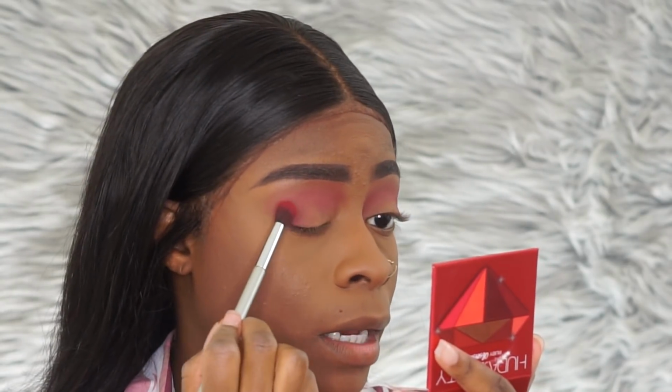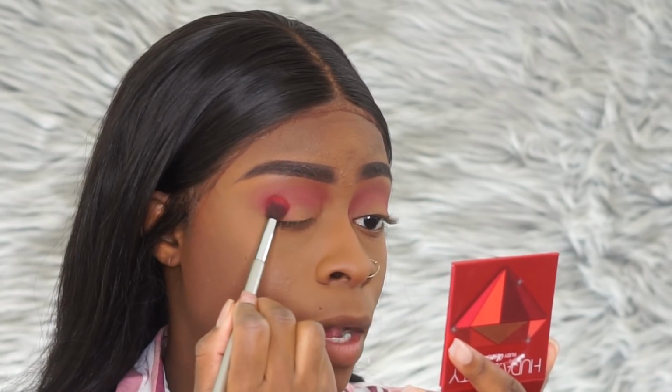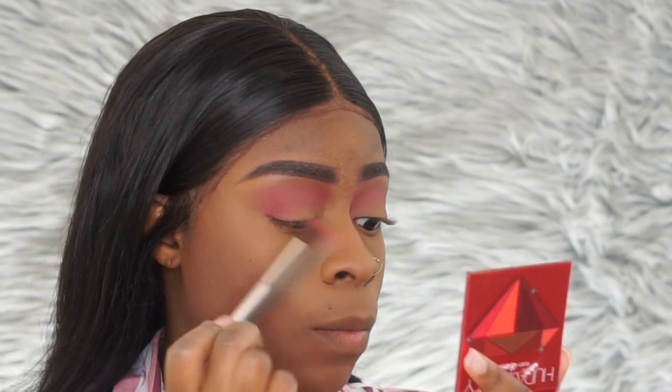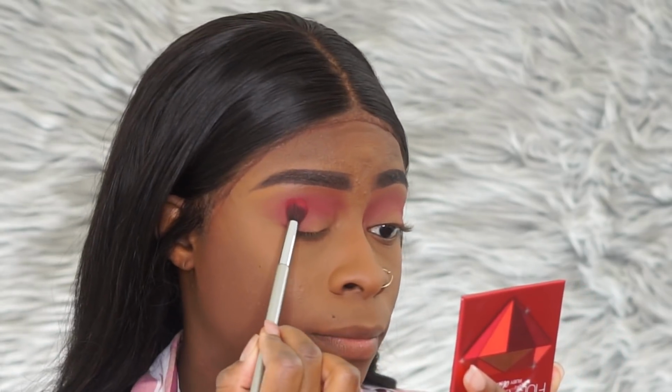I'm saturating my brush and then I'm knocking off the excess. And I'm doing like a patting motion just so I can place the color there. And then when I get the shade that I want, then I'm going to blend it out. I'm using the same exact brush. And this is an Ulta brush. I don't even know what the name is because it rubbed off, but this brush came from Ulta.